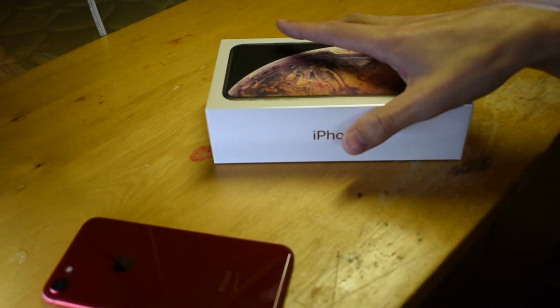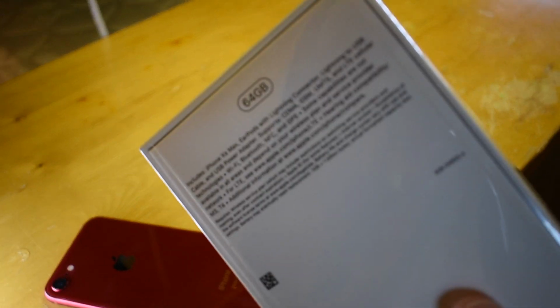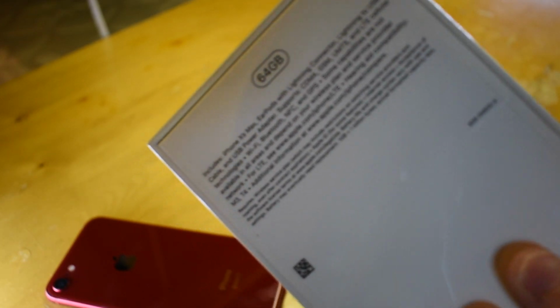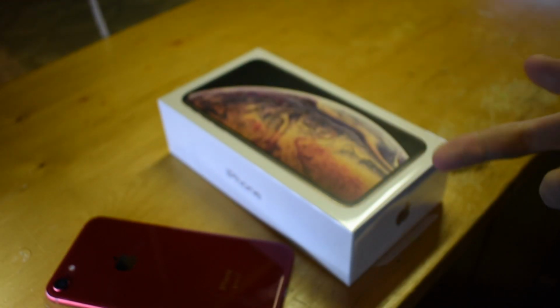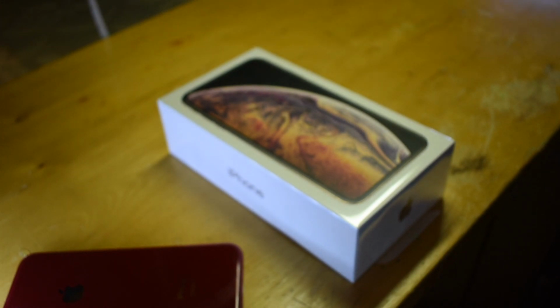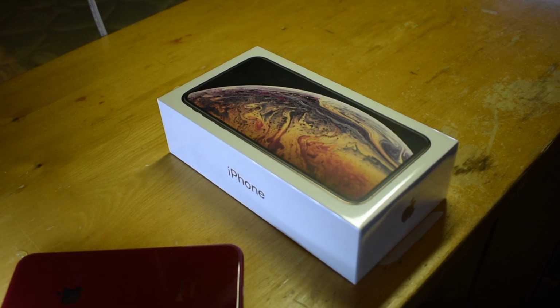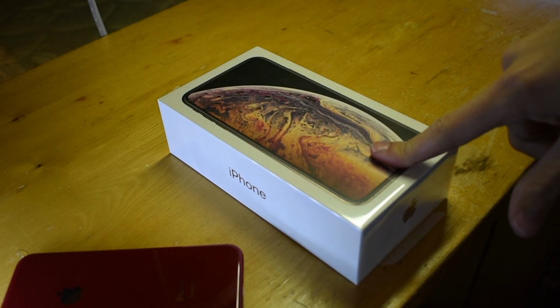In this video, I have the brand new iPhone XS Max 64GB in gold. Today's date is September 21st, 2018, so it is release date on this iPhone XS Max. As you can see, here's the date, and I just got my phone at 10:15 in the morning. It wasn't actually supposed to be here until around 8 o'clock p.m., but it came early. So let's go ahead and take a look at the iPhone XS Max.